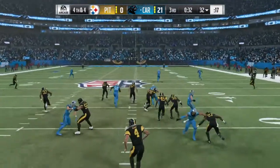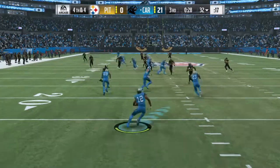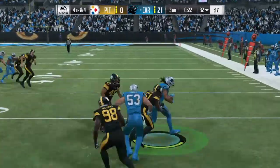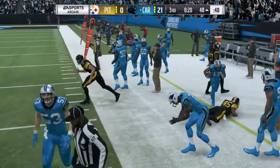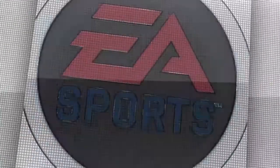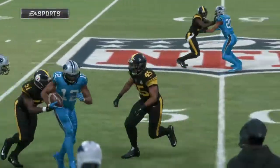And now a high kick here as they'll try to cover this one. And this will be taken at the 13. He spins free. And now running right through it. And he is out of bounds on the other side of midfield. A tremendous return there, 39 yards. And the Panthers will take over in terrific field position.